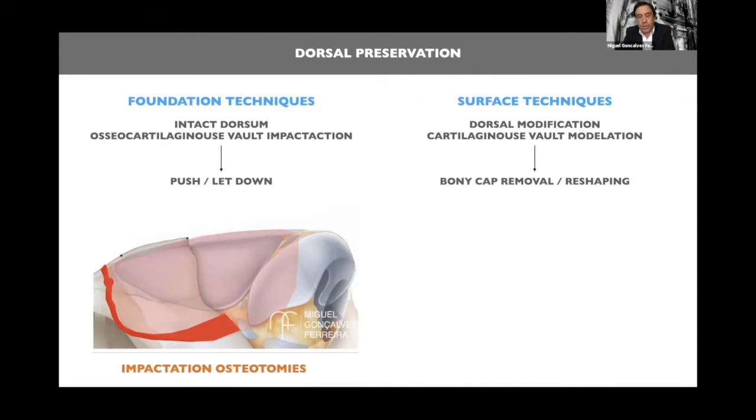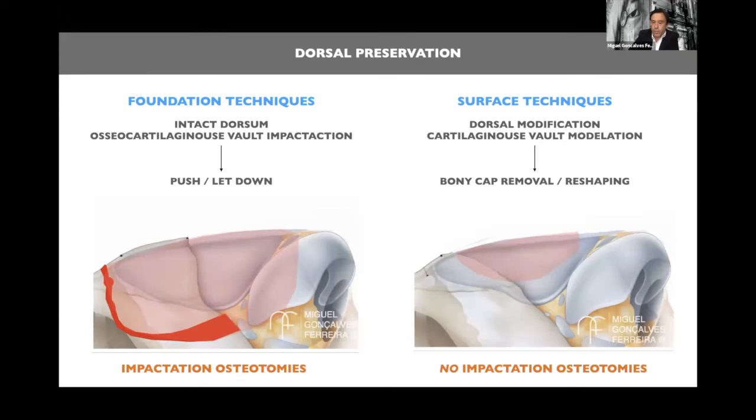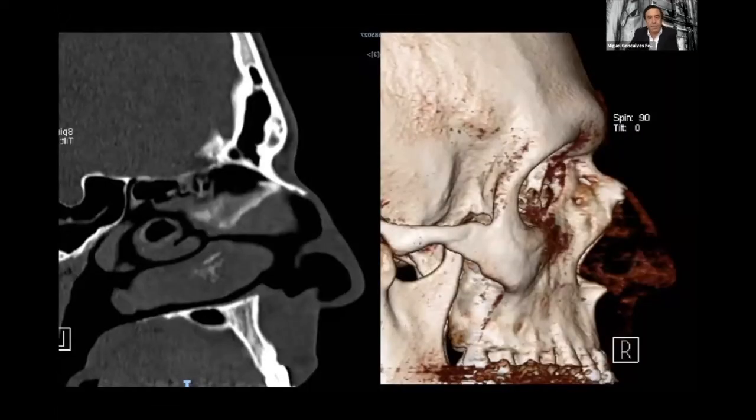or reshaping. And this allows us to work just in this area of the nose. We don't have to work with all the nose. And this solves some of the problems of the classical preservation techniques. So no impaction osteotomies in the surface techniques. My technique is a surface technique, as I will show you.